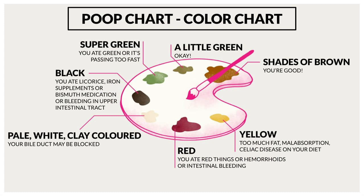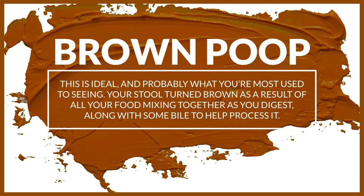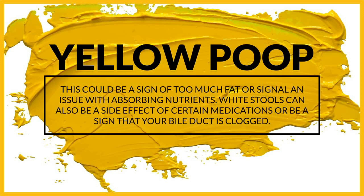Please take a look at it. All right, this is talking about the different types. This is a poop chart. It's a color chart, okay? Super green, you ate green, or it's passing too fast. Or there could be bile problems with your liver. Okay, a little green, you're okay. Shades of brown, you're good. Yellow, too much fat. Malabsorption, celiac disease.